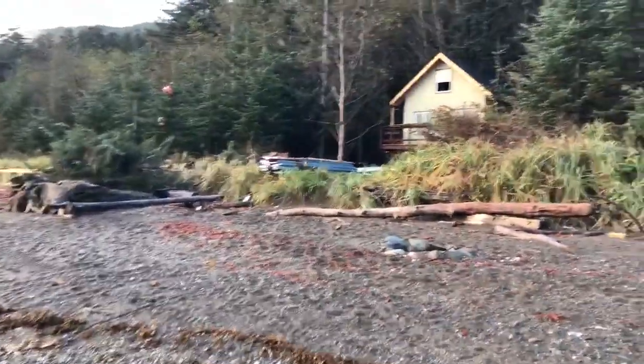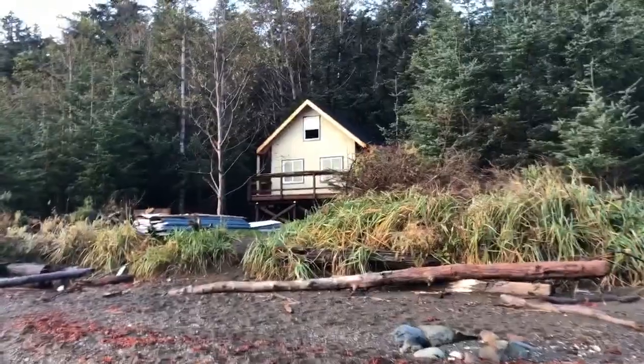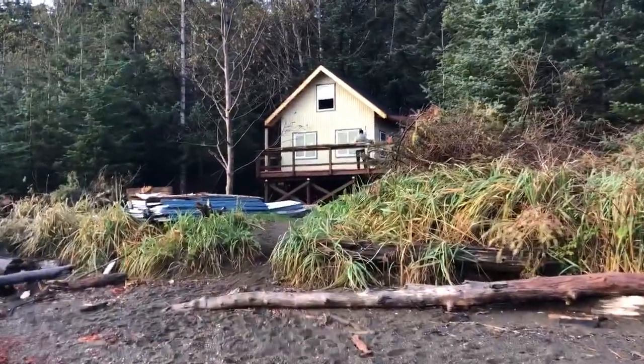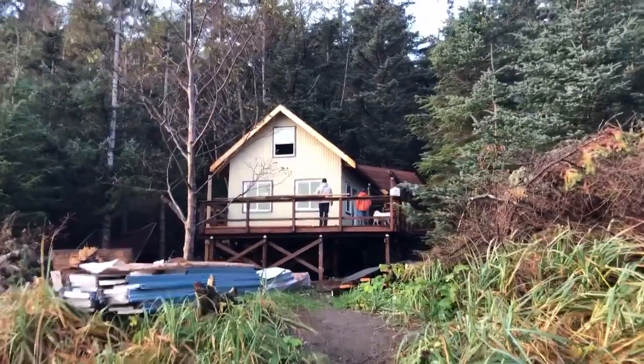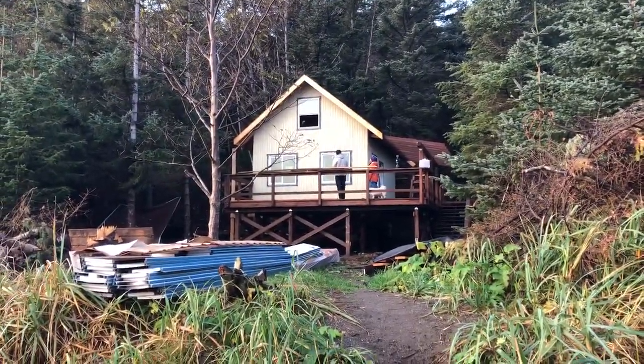8 o'clock Tuesday morning. I'm out here at our favorite job that we're doing right now. This is one of our smallest cabins that we're just transitioning to moving inside. And here we didn't do it.